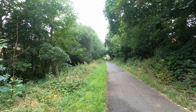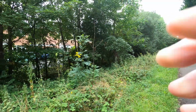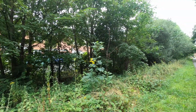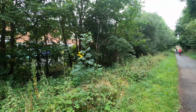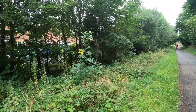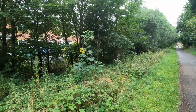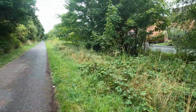So we're leaving Blacon behind now, but before we go, in these trees here, and where those houses are, you can see them just behind the trees, there was a small goods yard with a small goods shed. Now there's a bit of a dip, a bit of a recess in the ground. I don't know whether that's where the sidings used to be or whether that's because the area here has been raised up. It could be one of either, to be honest with you.